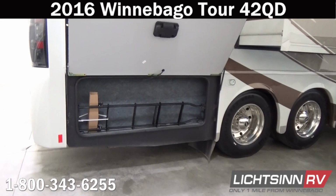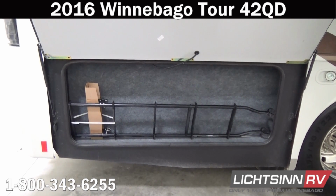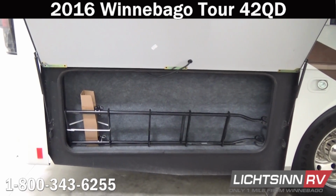Continuing on with that 196 cubic feet of standard basement storage. In this location, we also include the ladder extension that can be placed anywhere in the coach. Many of our guests will put that actually in the basement forward, next to the expandable step ladder that's included.